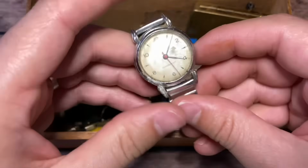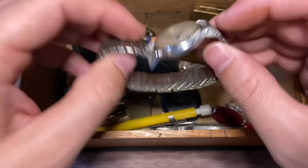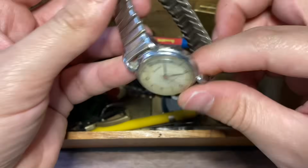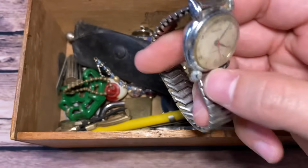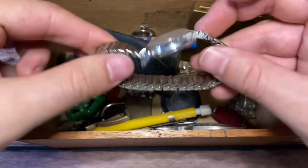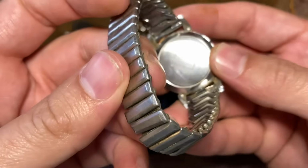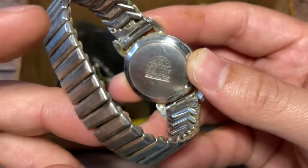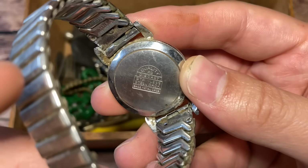All right, next up, here is another watch. And you remember how I just mentioned that one's Westfield? Well, this is a West Clocks watch, and this looks like it's from the 1950s, maybe the 1960s. It's missing the crown. Got a pretty cool look to it. You got your expansion bracelet. What does it say here on the back? It says quality AD die-cast stainless steel back.